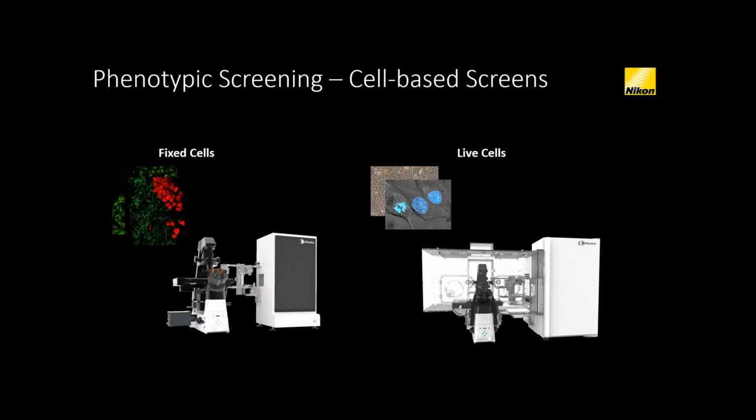The fixed time point assays, as they're typically called, have the advantage of being a little more simple and less data-heavy. So if you're screening more compounds, then you might start here. The live cell assay, of course, has the advantage of being able to extract that kinetic information, that fourth dimension of time, and not just space in X and Y and Z.